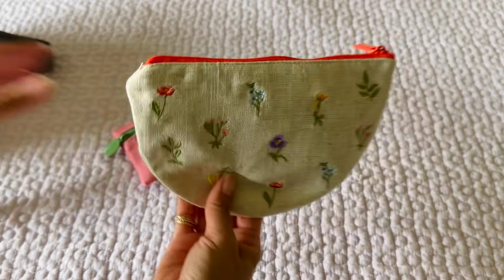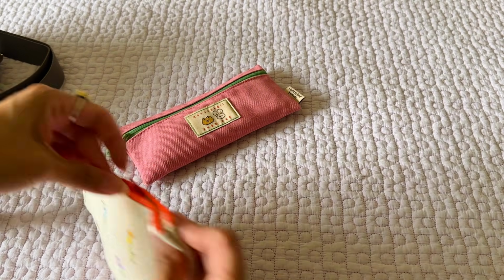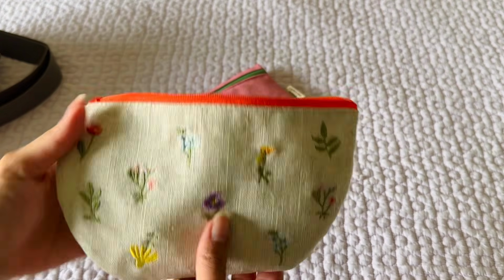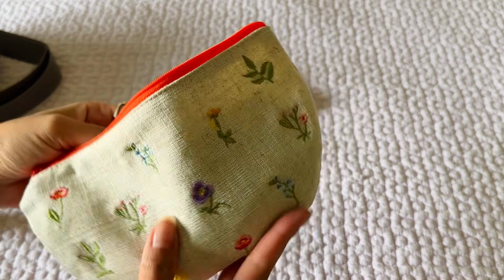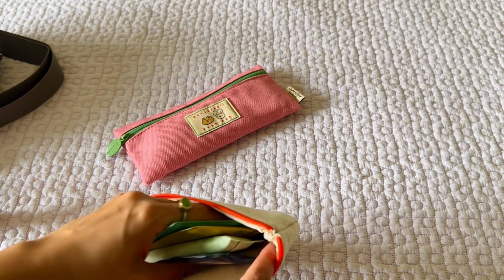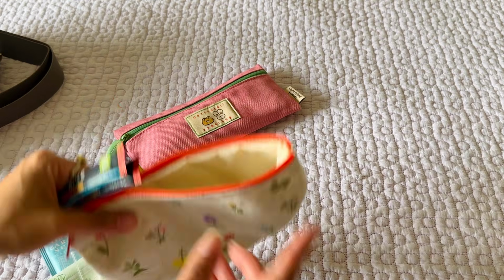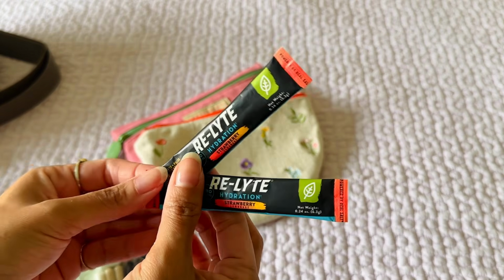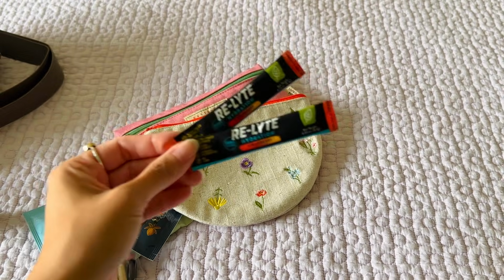And then in these little satchels, or these little pouches, this is from Barnes & Noble. I love this because it was perfect for spring. You guys know I love my teas and my beverages. So this is my tea pouch. My electrolytes, especially where I'm going, it's going to be very humid. I do plan on going to like Hawaii, Florida.